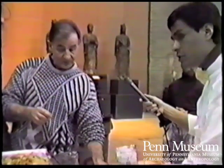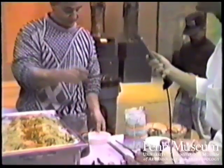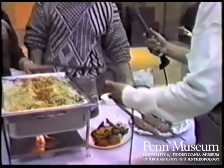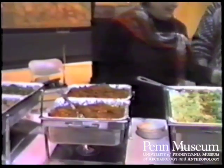And how about the rice? Do you serve the rice with the chicken and so forth too? Sure. Now we use this with the white rice. Plain rice. Because this would be too powerful for the taste, you would overpower the taste of the plain rice. So this rice would go more with the appetizers. And over here, what do you have?